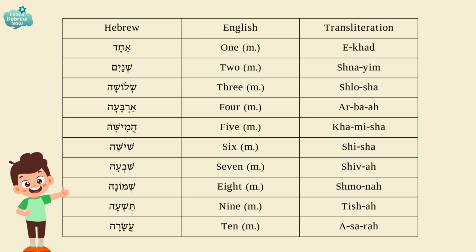For your convenience, on the next 2 slides, you will find the numbers from 1 to 10 for both masculine and feminine forms.